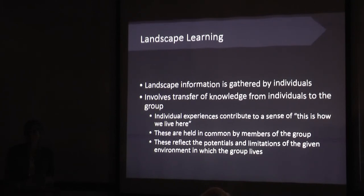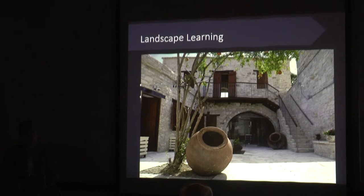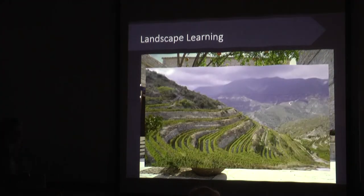It's gathered by individuals, but it's transmitted within and between groups. So it contributes to these larger experiences of, this is how we live in this particular context. So not just how we live, but how we live in this particular environment or ecology. And so we could think about how people understand their relationship with the environment today, a traditional Cypriot relationship with the environment, which often revolves around certain plants and animals, particularly domesticated plants and animals, including the grape.